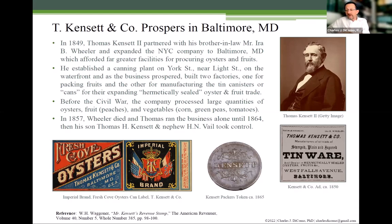I have a few more in front of me now. They issued those trade tokens. It has the same image on both sides, and it says Kensett with some fancy design above and below. And there's just a representative ad that they would have placed in a number of the local papers, not just in Baltimore, but beyond. This is from 1850. And you could see Thomas Kensett and Co. It was Kensett and Wheeler at the time. Again, they're stamped plain Japan tinware, a dealer in hermetically sealed oysters, fruits, etc. on West Falls.